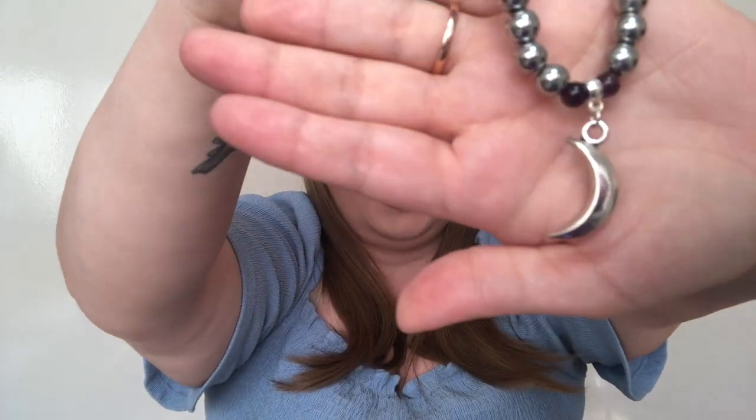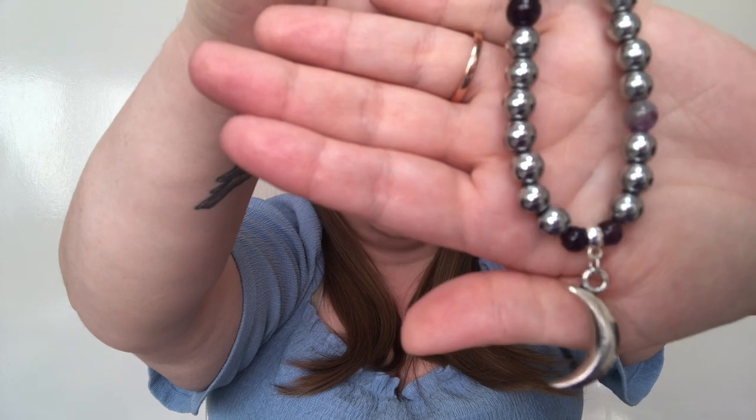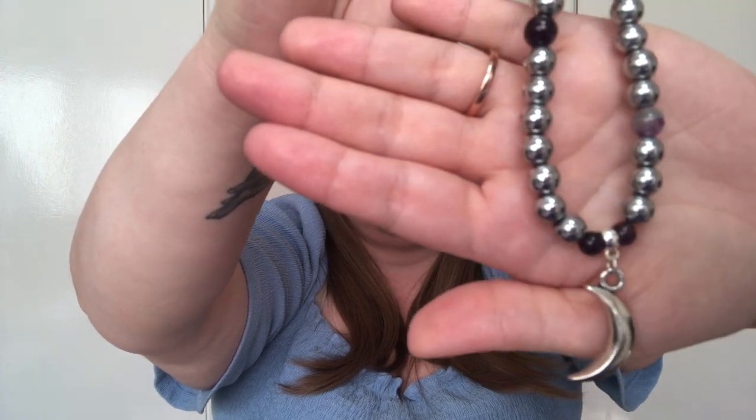and she also gave me this one as well, which also has the lovely moon charm, and it's got some amethyst in there as well as hematite beads. So if you are into crystals and jewellery and everything like that, then please do have a look at her page on Facebook. Like I said, I'll link it all down below.